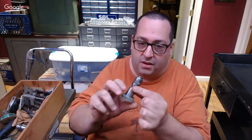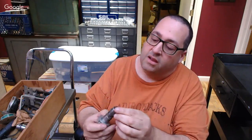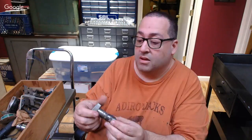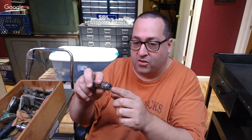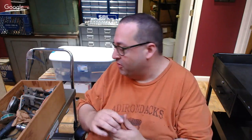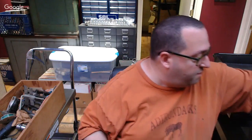And this here is a special adapter for a Craftsman drill press. Yeah, it's stamped Craftsman. It turns your Craftsman drill press into a shaper, and you can actually insert shaper bits in here and run the drill press like a shaper. There's also a fence that you can get. This is about 20 bucks.